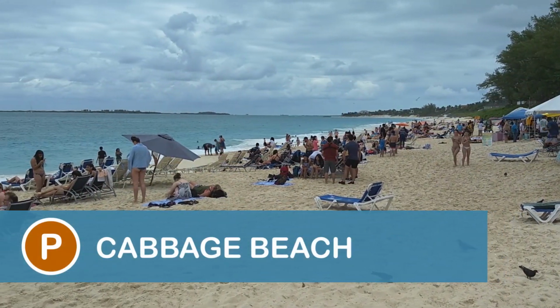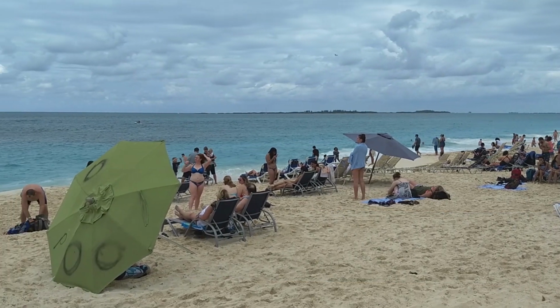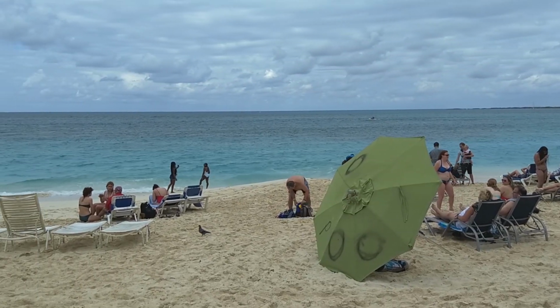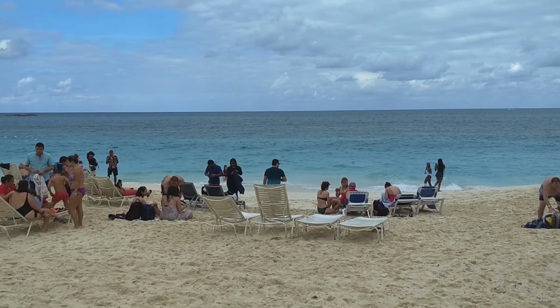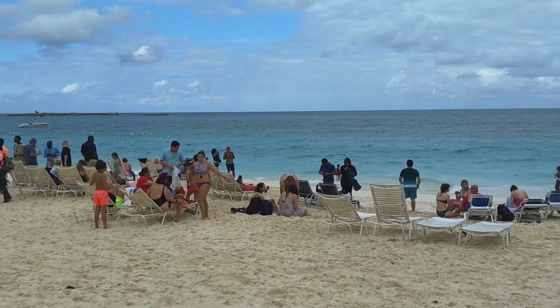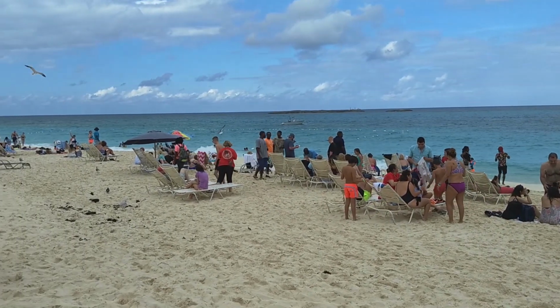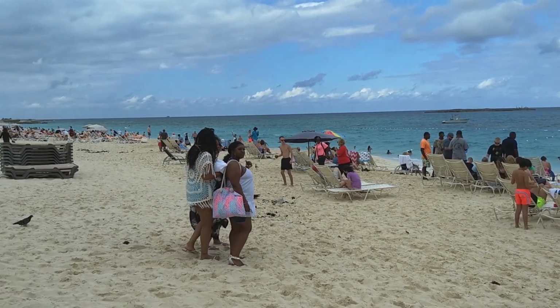Cabbage Beach is located adjacent to Atlantis. The public access point for the beach is about a 5-minute walk from the resort along Casino Drive. You'll find many vendors at the beach renting water sports equipment and loungers and selling food, drinks, hair braiding services, and more. During our visit, we did not see any restrooms.